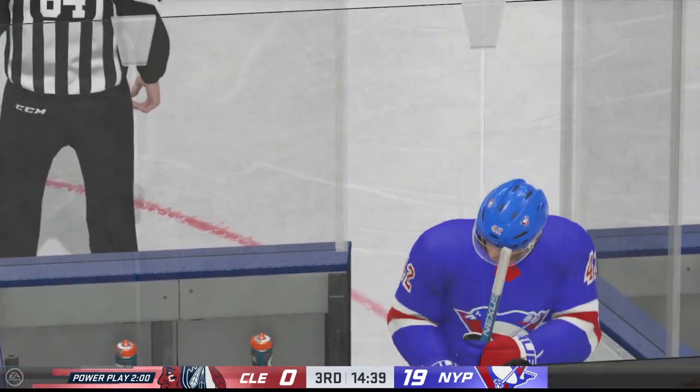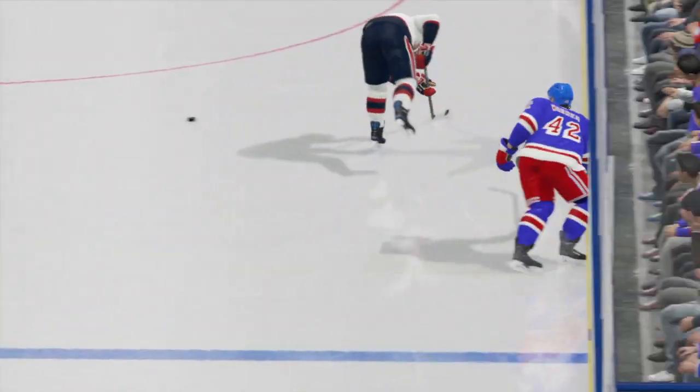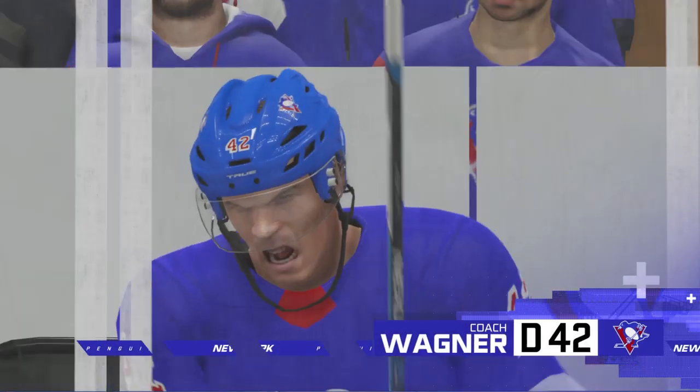Pretty cut and dry trip on that play. Coaches will tell you, be careful with your stick, but you're trying to get the puck. I don't think a lot of times they do it intentionally.